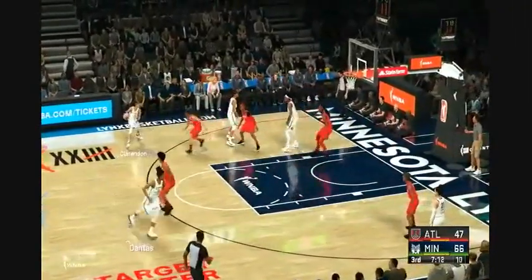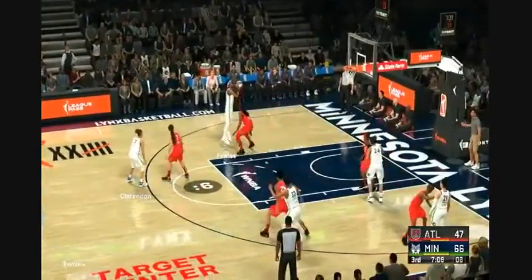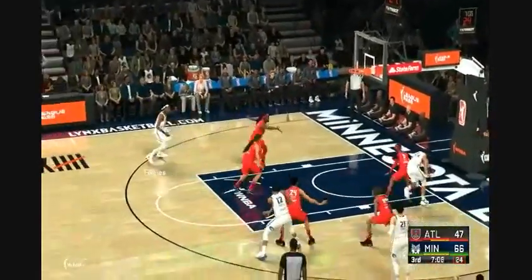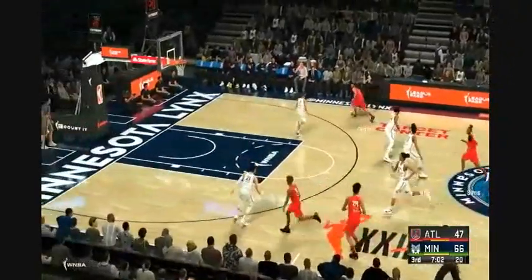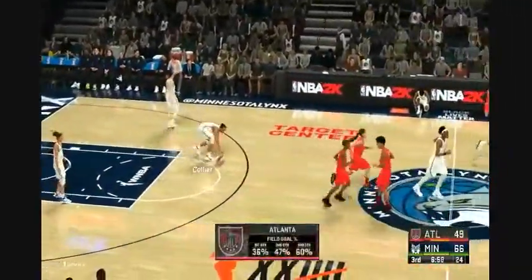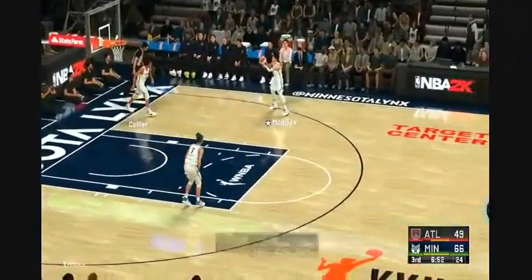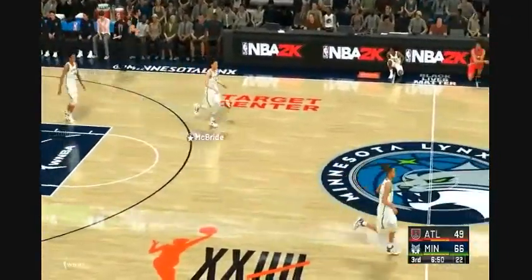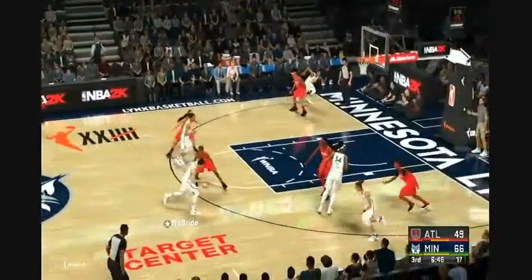Outside Clarendon. Now here's Fowles. She's guarded by Williams. Fowles can't get it to go. Here's Carter. And she uses the glass on the layup. Not afraid to challenge the interior of that defense. Carter is fearless. And this has been a one-sided affair. Yeah, they've done a very nice job of extending their lead.